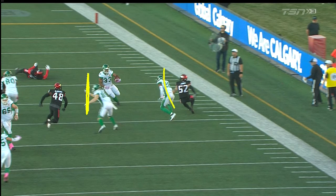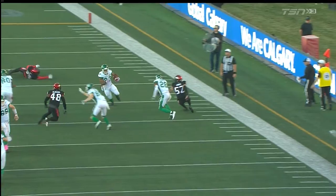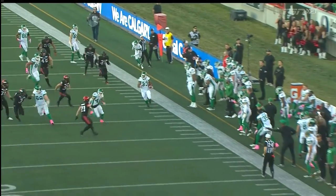Didn't get to the end zone like Morris, but a nice return to grab some momentum. Seal block here, kick out there. Make sure you open up a nice little running lane right down the sideline. 58-yard returns.